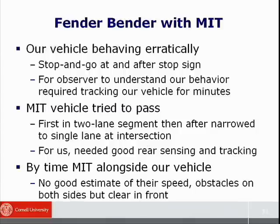First they tried to pass us where there was a two-lane segment, but then it narrowed down to a single lane. Then it came to an intersection, but they kept trying to inch their way around. And by the time they came alongside us, we had no reasonable estimate of their speed. And so in our stop-and-go behavior, we happened to hit one of our go moments just as they were beside us trying to pull into the same lane, and the two cars just drove right into each other.